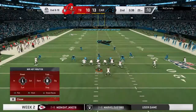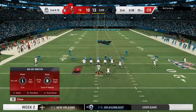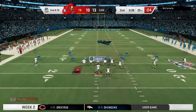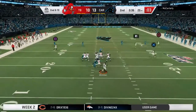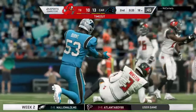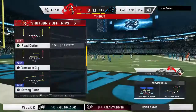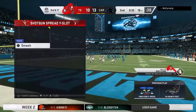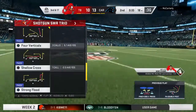Officially nothing on that last run. They'll try again, 2nd and 10. Come on. To throw is Winston. Nowhere to escape, and he goes down. The Bucs going to go ahead and use the second of their timeouts as the clock will stop with 33 seconds to go in the first half.